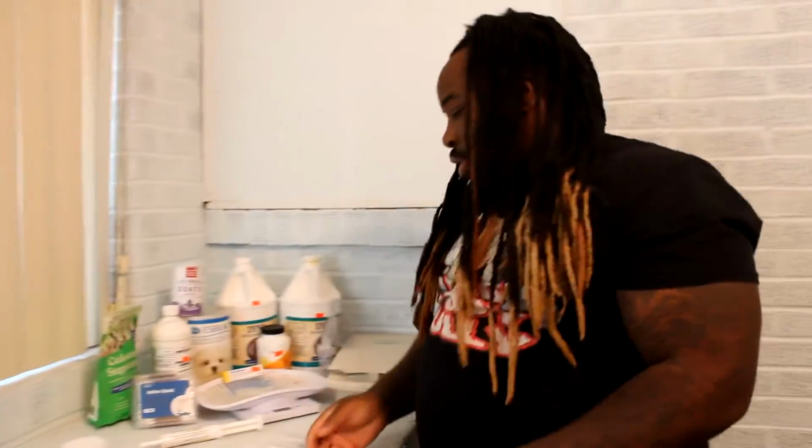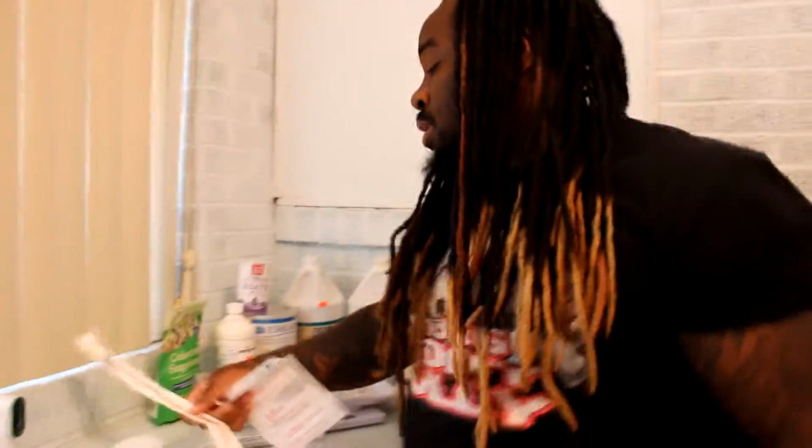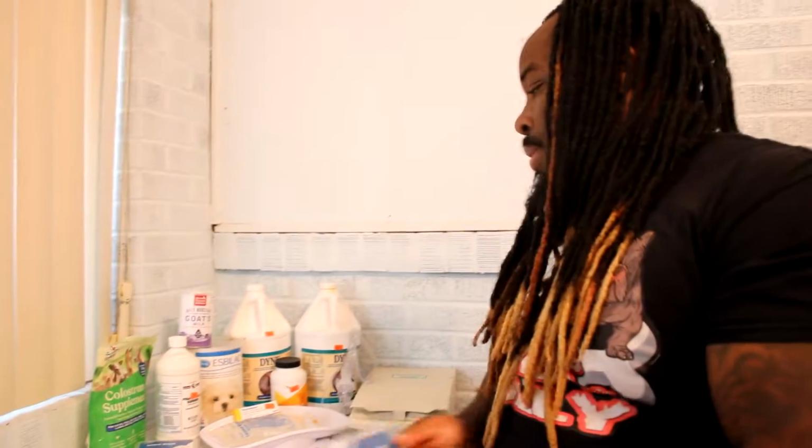Okay, so you would want to use this if you have the tube feed. When you tube feed, you want to have a syringe, fill it up with milk, put the tube feed in, put it down their throat, and squeeze it into their stomach. You gotta be careful though. This is a learning process. We're learning together, okay?